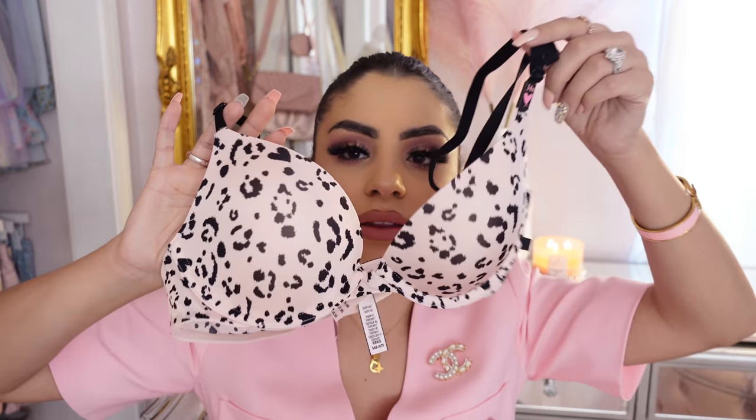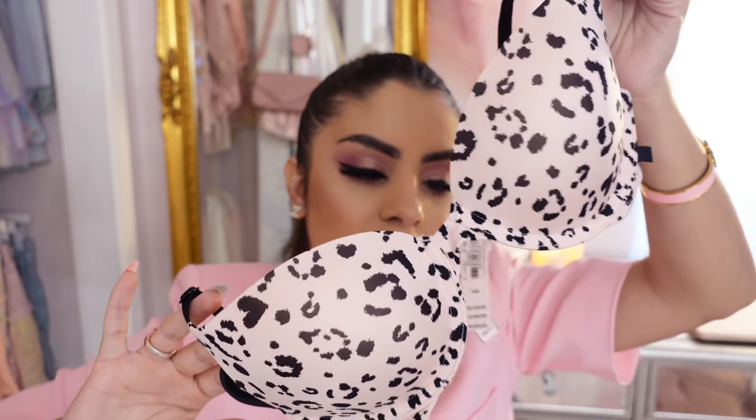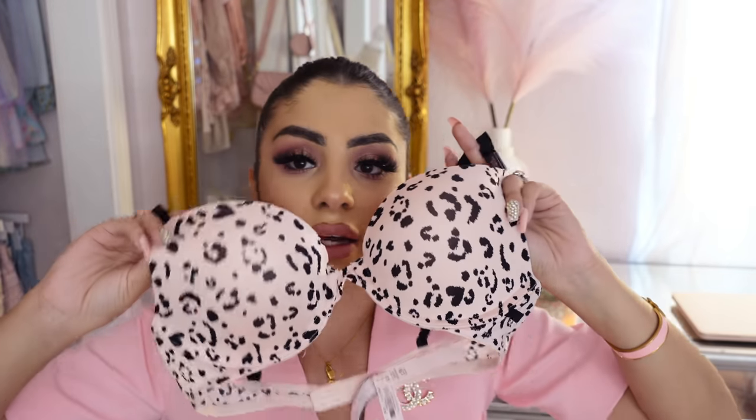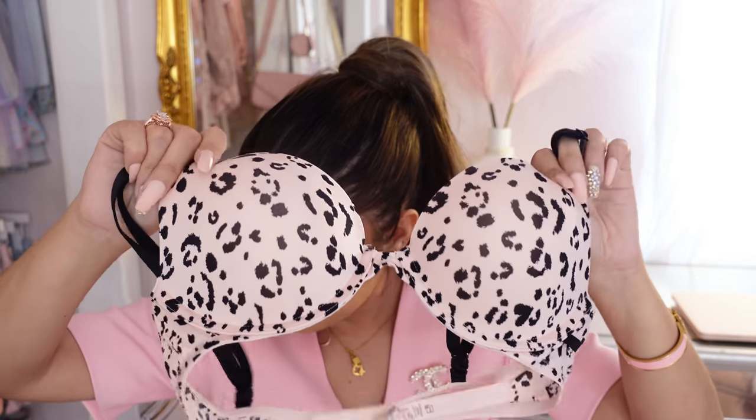But yeah, I also got this one. This one wasn't from the semi-annual, but this was on sale. They had all their t-shirt bras for like $25, I believe. So I got this one because it was too cute to pass up, and to be honest, I do need more bras I can wear under t-shirts that are just, you know, not lace. So yeah, we got that one.